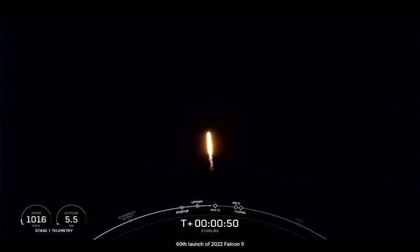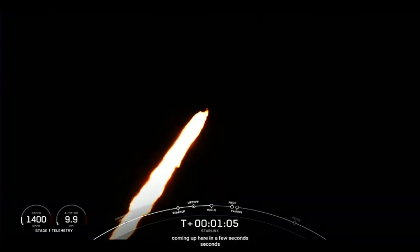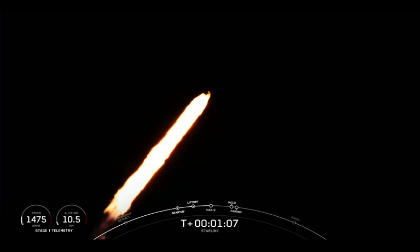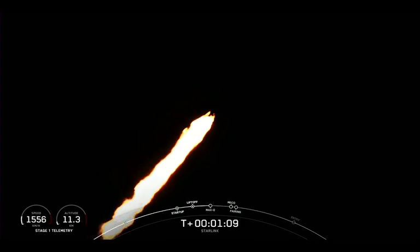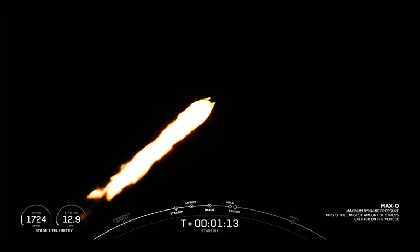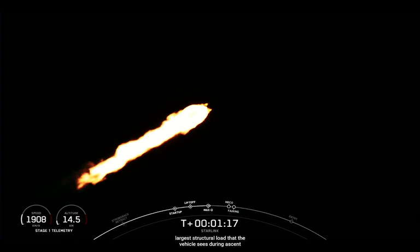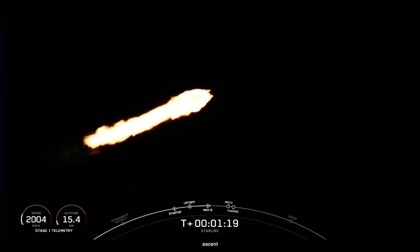Watching the 60th launch of 2022, Falcon 9 carrying our Starlink payload out into space. Vehicle supersonic. Vehicle has throttled down in preparation for Max-Q, which is coming up here in a few seconds. Max-Q. Great news, we have passed through Max-Q. That is the largest structural load that the vehicle sees during ascent.